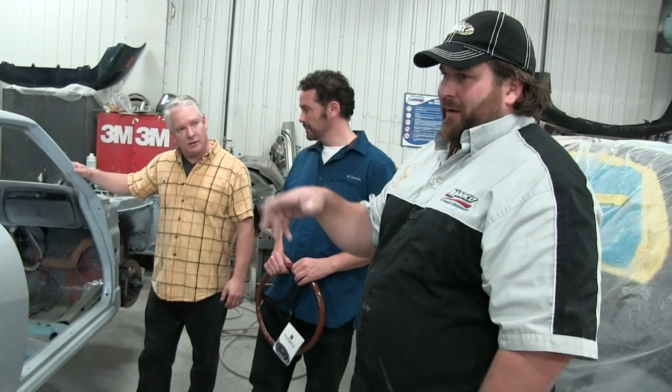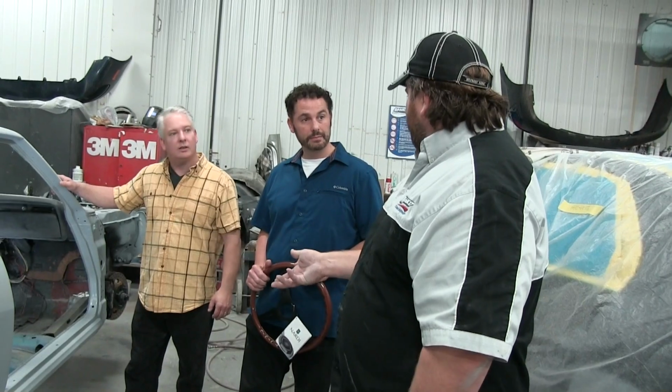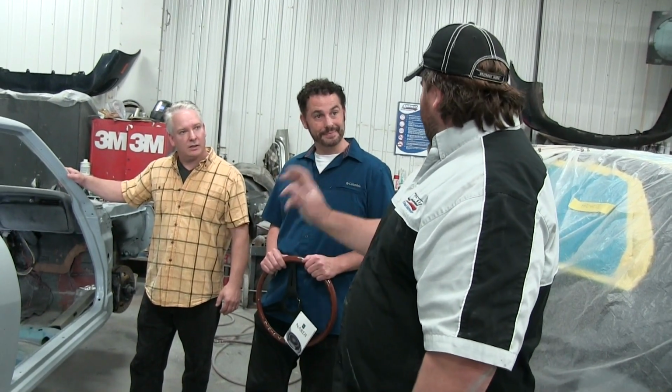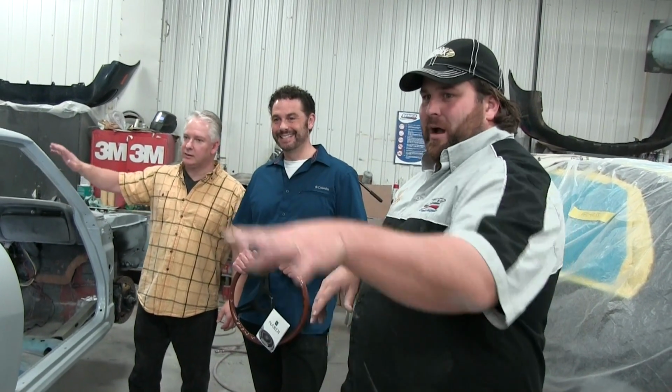And so that everything's primed. We know we're going to paint this car realistically in stages, is probably the way we're going to head with it, which is, there's advantages and disadvantages to that. So that's why everything's off, and it's all been primed inside and out.